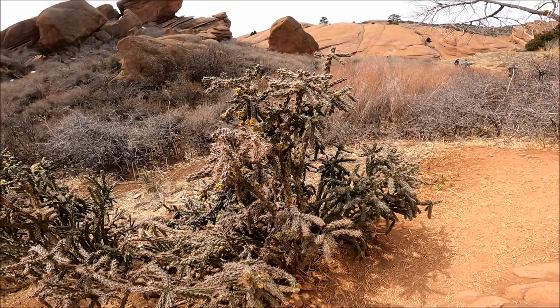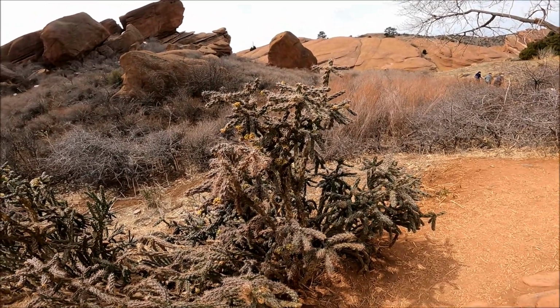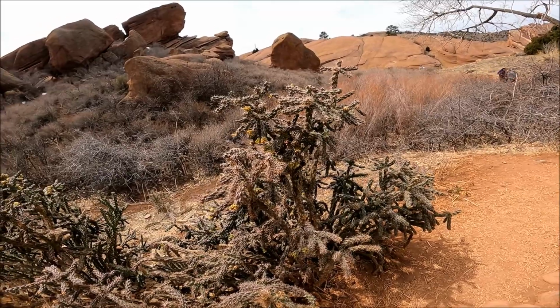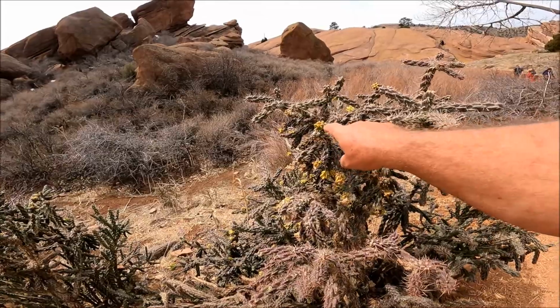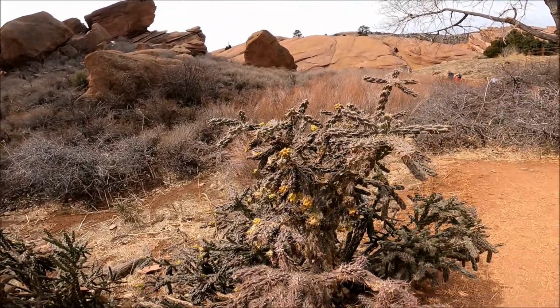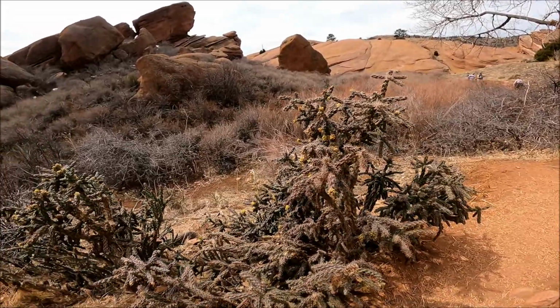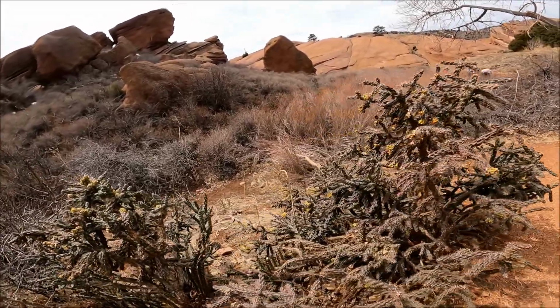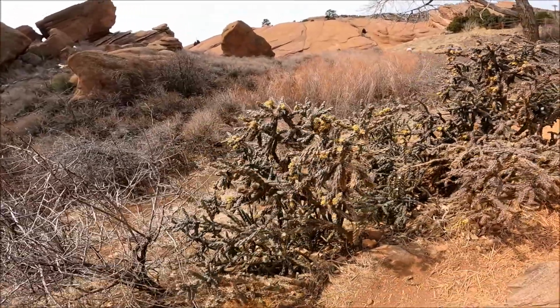So these are called walking stick cactus, and they're all over Colorado and the Eastern Plains. And they bloom so beautifully. You can see the blooms are starting to come out now. In probably another 2 months, they might be in full bloom. With our arid climate here, they call it semi-arid, but I think it's really closer to arid here in Colorado.